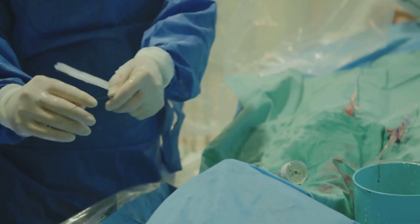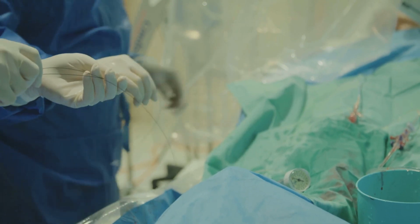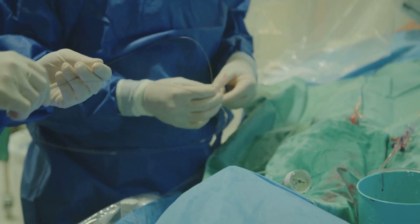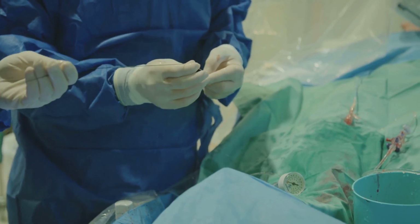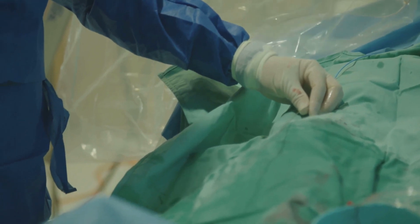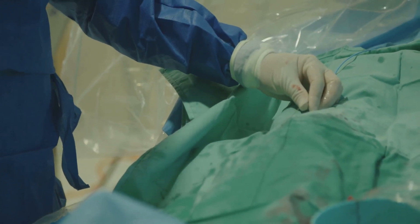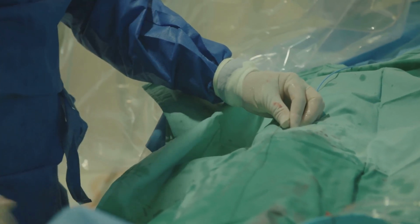Now, what if the catheter does get dislodged? Don't panic. First, clean the area with a mild antiseptic. Then, if you've been trained to do so, you can attempt to reinsert the catheter. Otherwise, seek immediate medical assistance. It's important to note that reinsertion should only be attempted by those who are comfortable and trained in the procedure to avoid causing further harm.